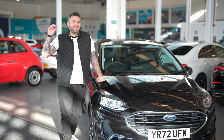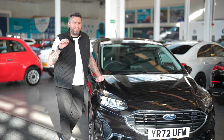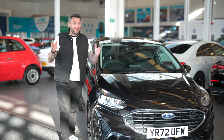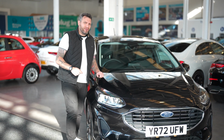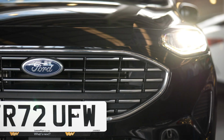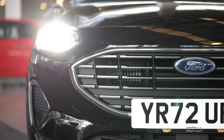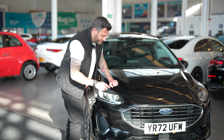The Vignale is the very top of the line when it comes to trim and comfort and all the nice little goodies that you'd expect, frankly, from a much larger, more expensive car. Let's start with the outside and the front. This lovely grille comes with the Vignale, and if you squint, it looks like a Mercedes grille. I'm going to say that and I'm going to stick to it.